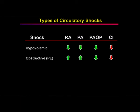We also recognize obstructive shock, in which something mechanically opposes blood flow, and a perfect example would be a massive pulmonary embolism, in which the cardiac index is reduced, but the pulmonary artery occlusive pressure, which reflects the preload of the left ventricle, is not increased and might be reduced, whereas the pulmonary artery pressure, because of the obstruction, is increased, and the right atrial pressure as well. Cardiogenic shock, in this case an acute myocardial infarction: again, the cardiac index is reduced because of inadequate left ventricular function, and all the pressures upstream are going to be elevated.